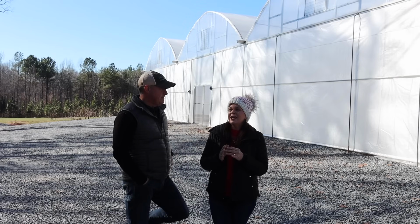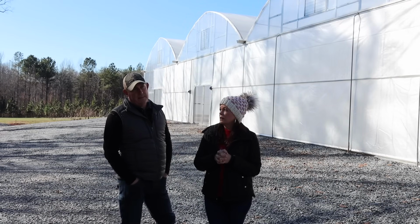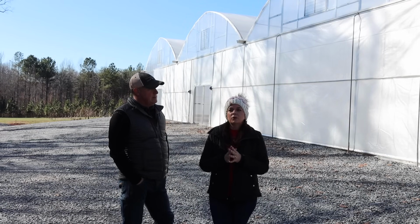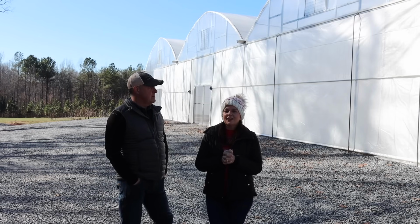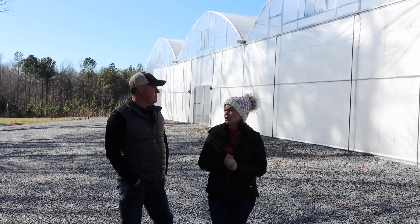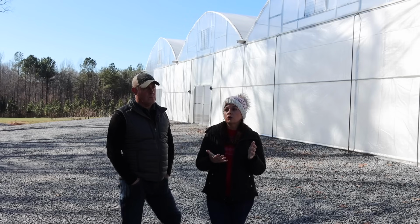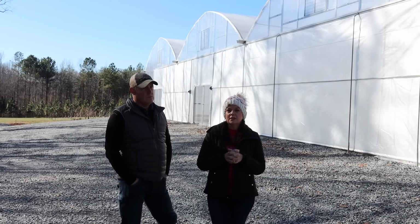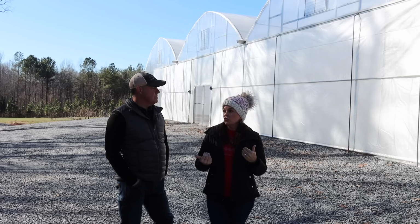This is a 90 by 96 super arch greenhouse from our friends at Atlas Greenhouses in Georgia. All of our structures on the property are from Atlas. They're great to work with because Jerry can call Heath up and say, this is what I'm going to use the structure for, because all of our structures really are very different.